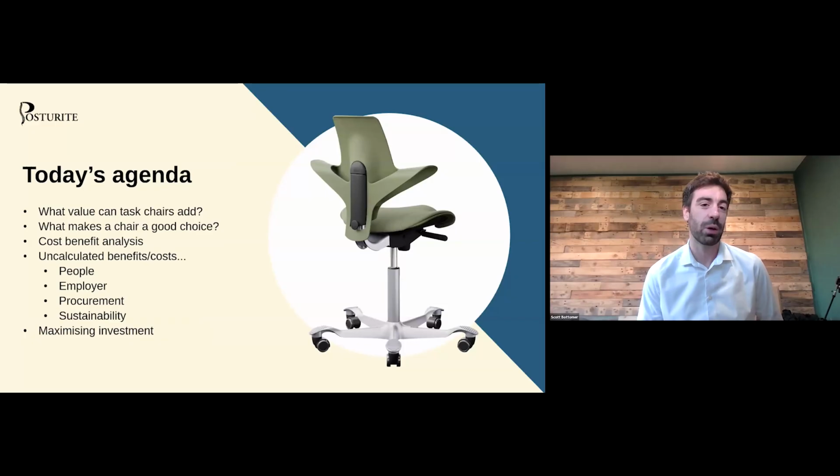We're going to take this topic from a slightly different angle today, really looking at the value that task seating can add, and also help you guys navigate the internal conversations around this. I am the head of furniture here at Posturite. The furniture team are an addition to Posturite's core business, which is based around assisting individuals with musculoskeletal challenges. We take that same ethos, but expand it to the space as well as each individual, to help make considered choices.